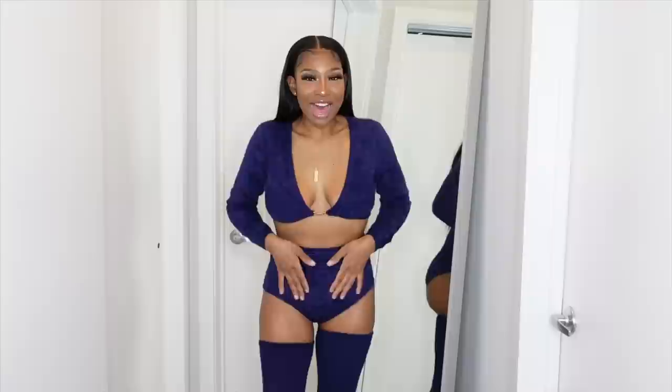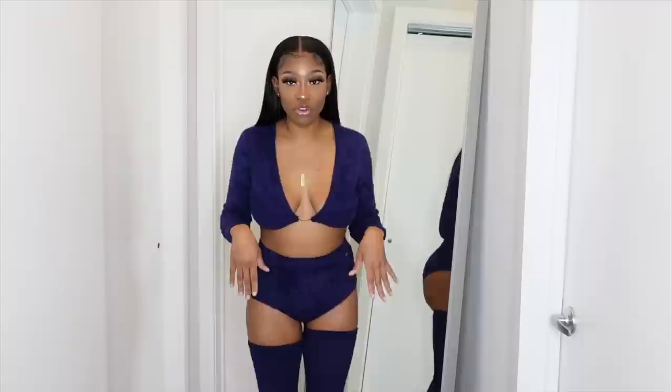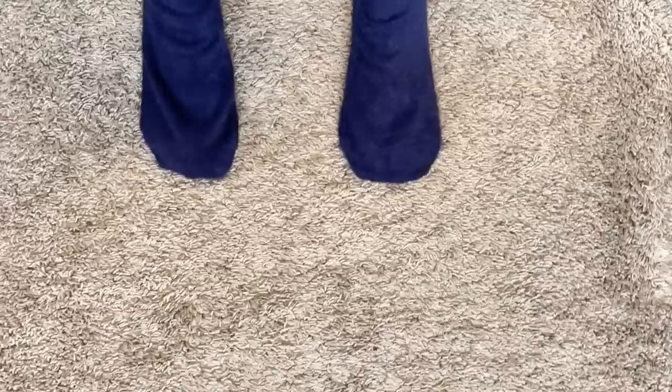I love these shorts. I just feel like a fine ass abominable snowman. I'm not gonna lie though, the socks are giving me a little bit of the Perry the Platypus effect. Hold on. They are quite loose at the foot, but they fit on the thigh.